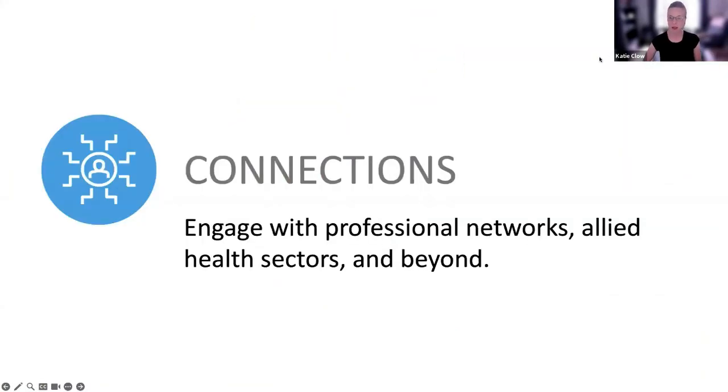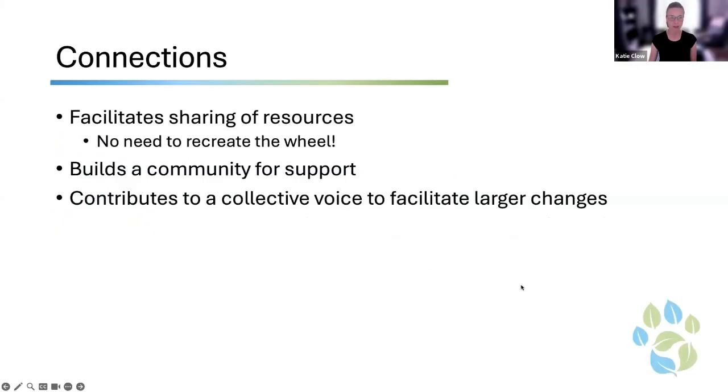Okay. So now we're moving on to our third pillar of community, which is thinking about building connections. And this talks about engaging with professional networks, allied health sectors, and beyond to continue those conversations and knowledge sharing. And so connections facilitate sharing of resources. No need to recreate the wheel.